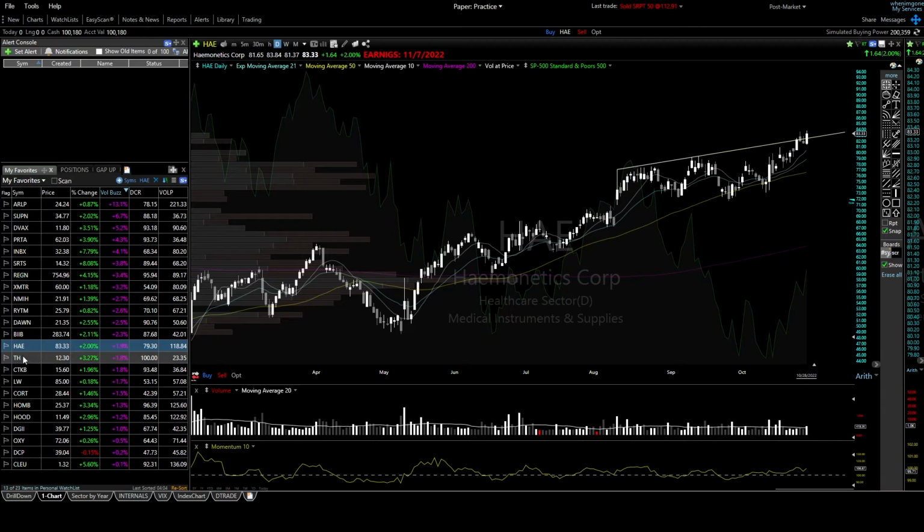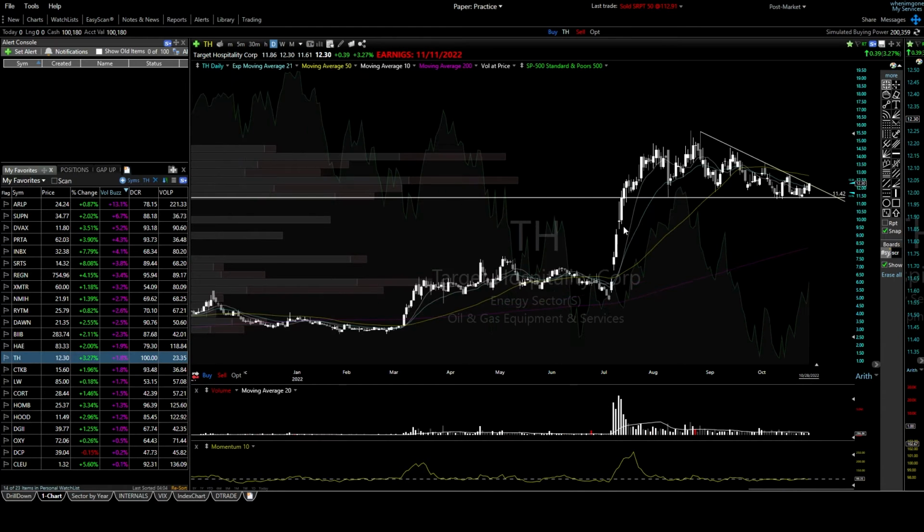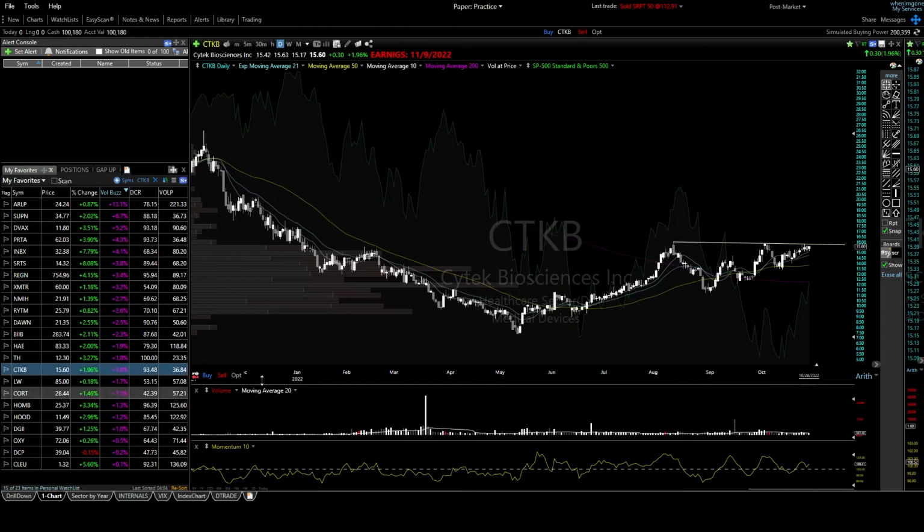Play with caution. TH, this has to resolve this triangle. It's a very, very strong formation. However, this needs resolvement, and the 50-day sloping downwards. Earnings on 11th of November.